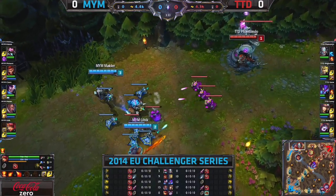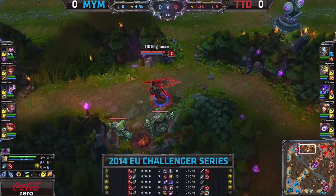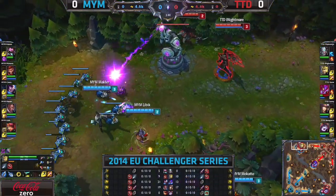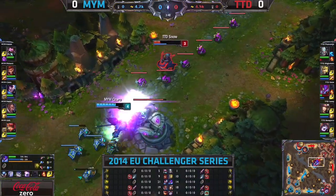Phantom Joe pushed up against his turret. His jungler is going to come in from behind and support him. Mokata gets spotted as he shows up. So 3v2, and I wonder if they're going to know Nightmare's here. Good trinket ward. No, he just shows up. Now, says, don't you dare dive. They've got a giant wave, too. I mean, they can easily get a lot of turret damage here.